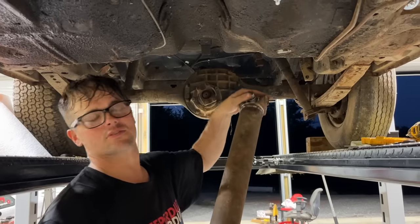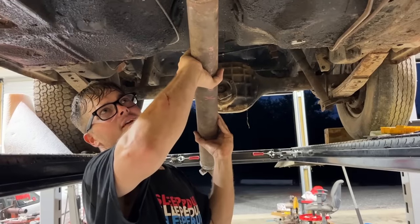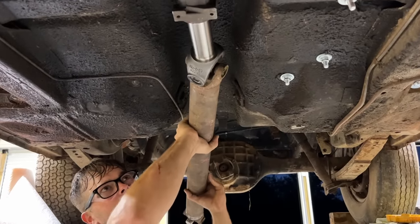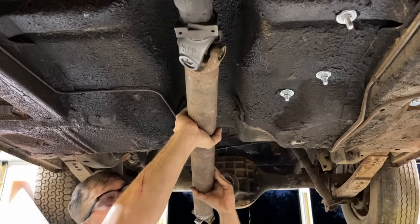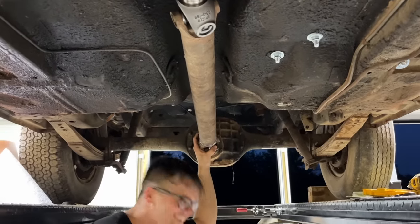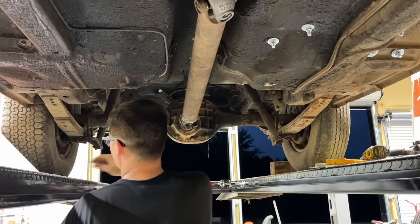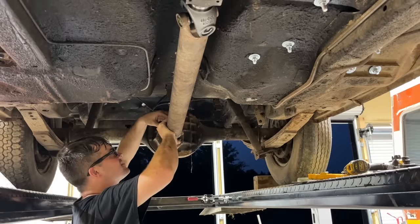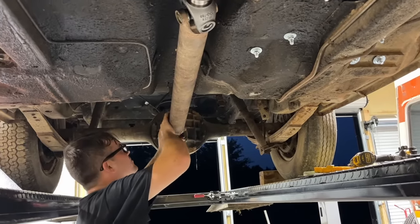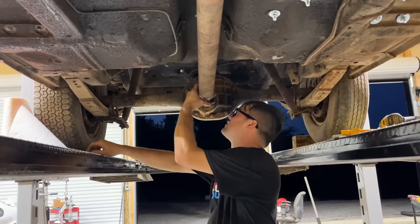Well, after hours of work, I got it cut down. I got the new U-joints in it, and I have not test fit it. Please be right. That would be unfortunate, wouldn't it? Oh, I must have guessed right. Oh, me. You're such a smarty. That was a lot of work. I'll tell you, if you want to do it, it's not super quick to do. It'll save you some money, and it might shake your teeth out. We'll find out at the end of this. Hey, she ain't got to drive far now. She just got to go in circles.